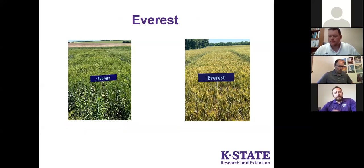From an agronomic perspective, some of the things we can highlight are that it handles acid soils quite well. Growers on a 5.5 pH or lower, probably in that 5 to 5.5 range, can trust that it's still going to yield quite well despite those low pHs. It has excellent standability, so great straw strength on Everest. It's an early maturing variety, so it sometimes allows it to finish the cycle before heat really comes in and takes its toll.